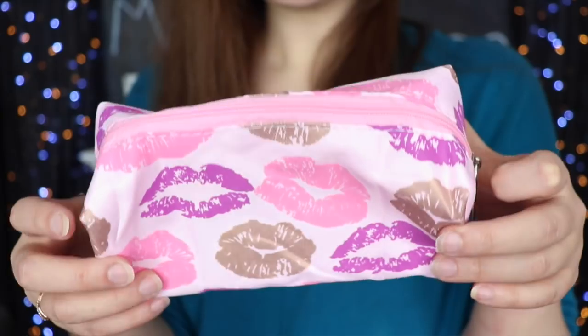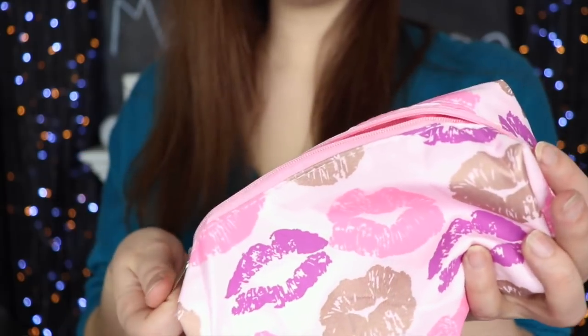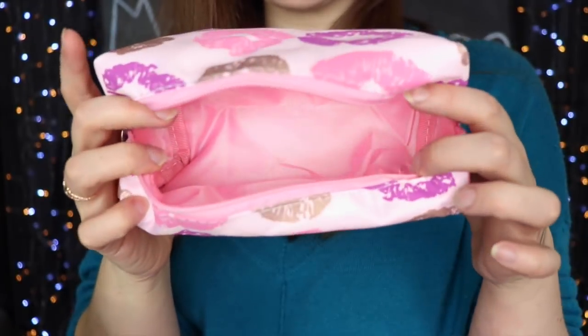And then we have the actual bag itself, and I actually like this bag. I think the little kisses and stuff are cute on it, but I like the shape of it. I feel like this is a useful bag. You could actually put some stuff in here, like some brushes and some things to travel with, so I approve of this bag. I think it's pretty cute.